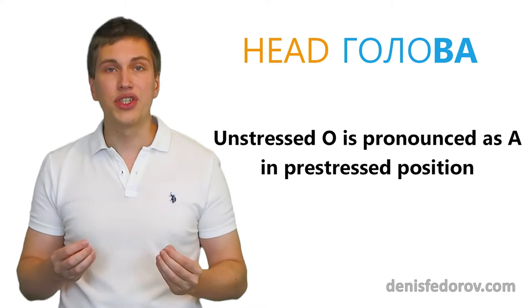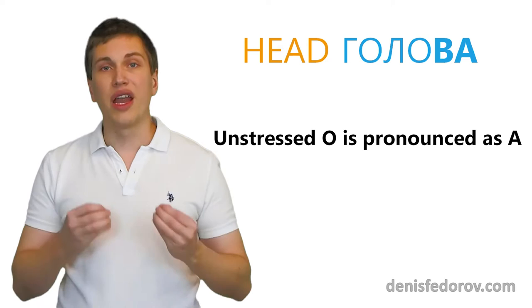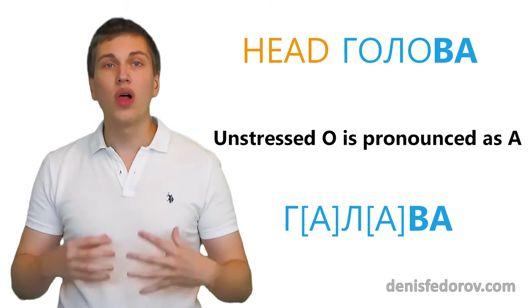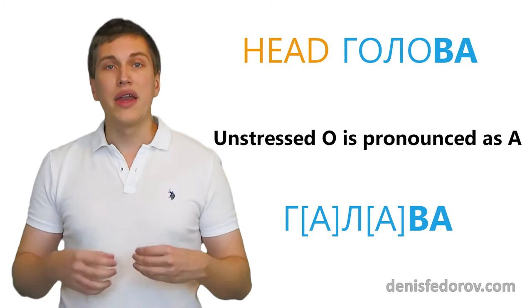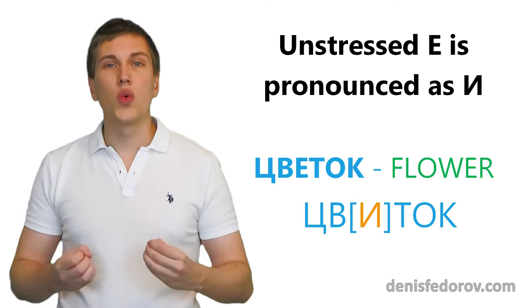To know what it means in human language, we remove the confusing part and get this. Unstressed O is pronounced as A. Now it's clear. So basically, голова is pronounced as ga-la-va, all A, because according to a rule, unstressed O is pronounced as A. There is a bunch of similar rules, but the example with O is the most common. Another similar rule is unstressed Е is pronounced as E, цветок, flower. The last syllable is under stress, so we say цветок here.